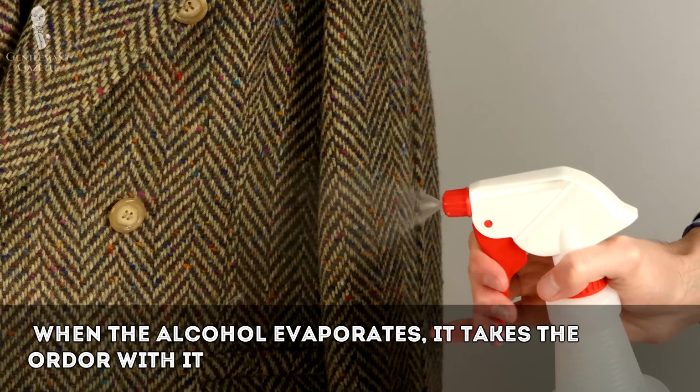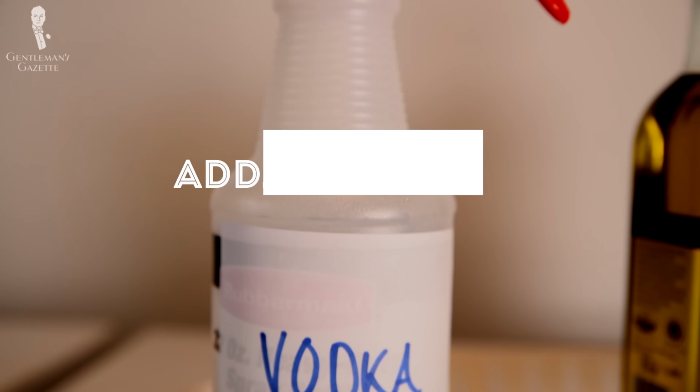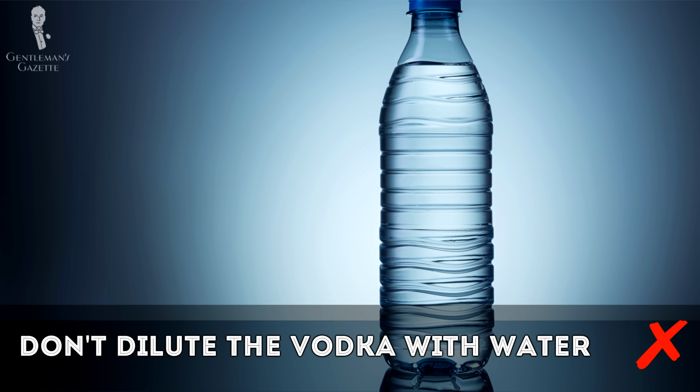And then, when the alcohol evaporates, it takes the odors away with it. Here are a few additional tips to keep in mind, though. First of all, don't dilute the vodka with water. The odor-fighting power of vodka comes from its high alcohol content, so adding water to the mixture is simply going to cut down on the vodka's effectiveness.